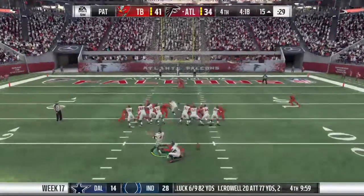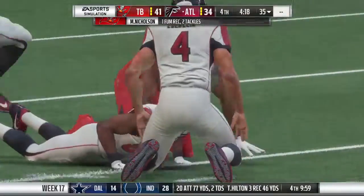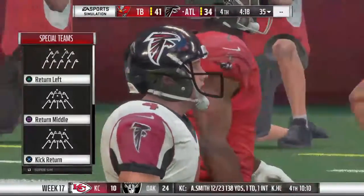That's 2 touchdowns. And now it's blocked. And all the defense has it. But he doesn't get far. They're able to stop him. And after all that, the extra point attempt unsuccessful.